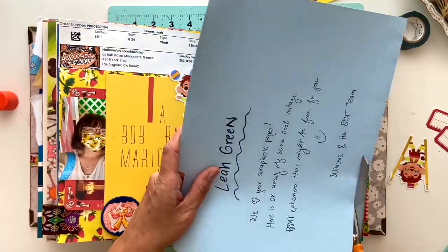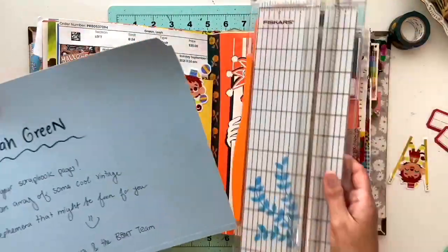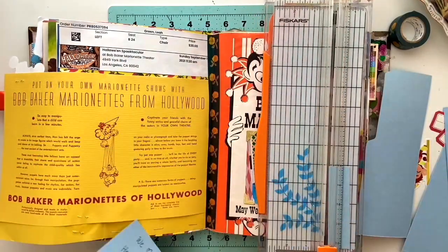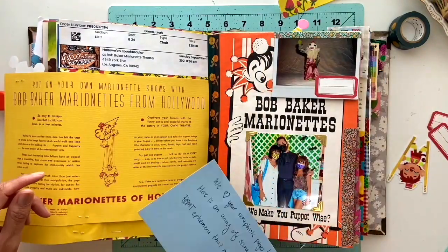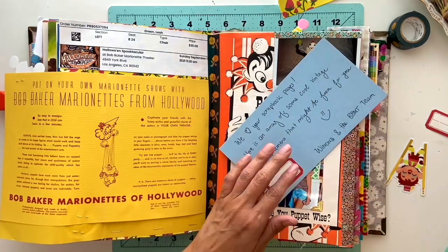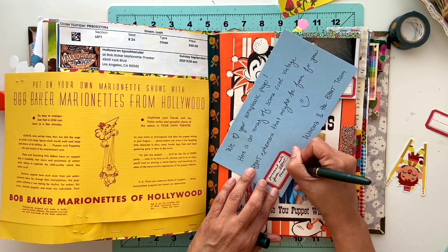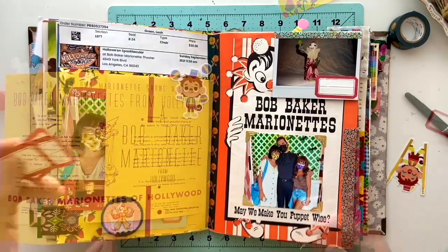And right at the end, I remembered that it was important to me to use this really sweet message that the Bob Baker team left me on that file that they put all the ephemera in. So I just slip it right into that little pocket inside the vintage brochure. And I add a little label so that I could write about how special this was to me and how lucky I felt. It was the perfect little spot.